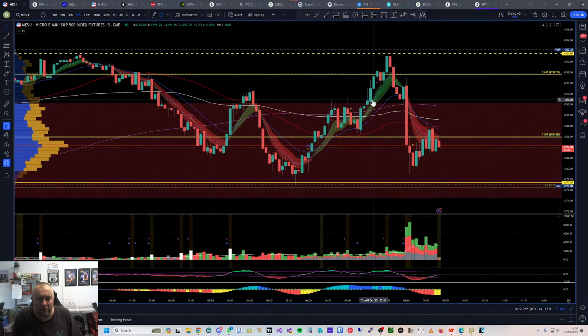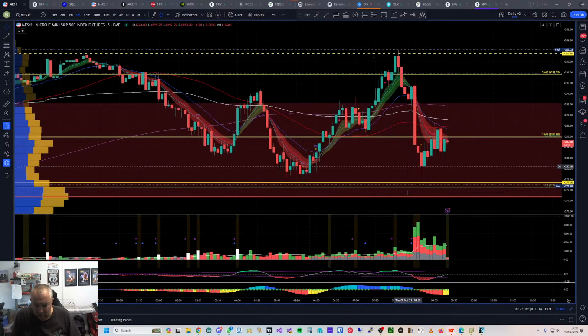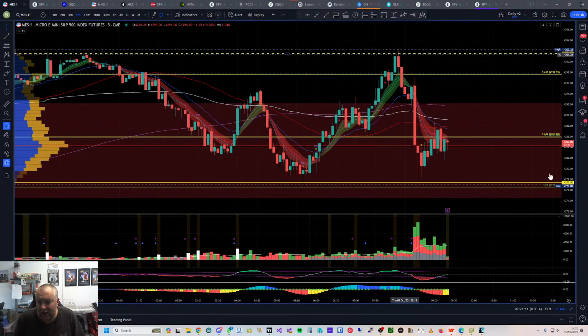Even though I do my levels every day, sometimes I do find that I don't trust them as much. And the reason I got out of the trade earlier today was because I had this level in place. Let's go back. Was it 8 AM? Yeah. So I had this level in place, and it's 4,300 of psychological. In fact, I didn't get out there. I got out just as it broke through 4,300. That was my target. So not a bad trade.